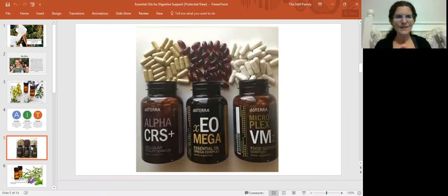So Lifelong Vitality, this is foundational to everything else, especially when we're looking at the digestive system and keeping that healthy and well. I love the Lifelong Vitality for good food-based nutrition. I've often heard people tell me that one of the side effects of using the Lifelong Vitality is that their digestive system is actually better, that they feel more regular, and that things just seem to be better in that area.